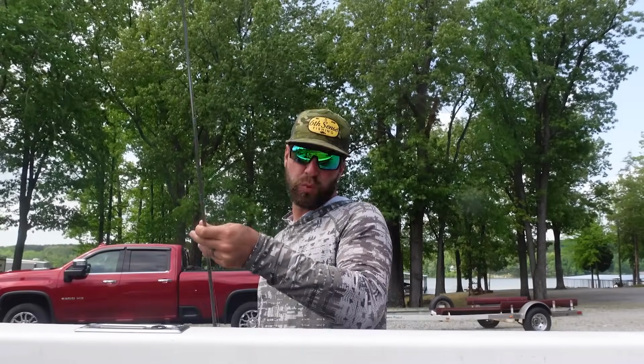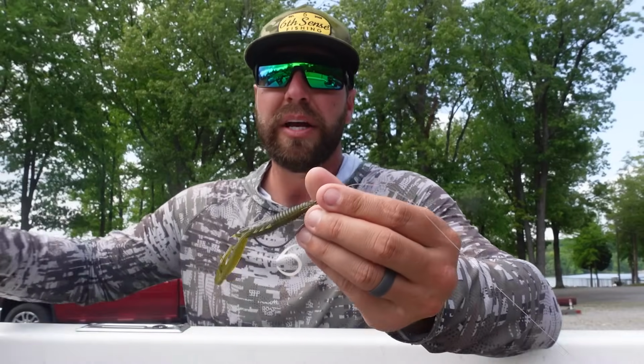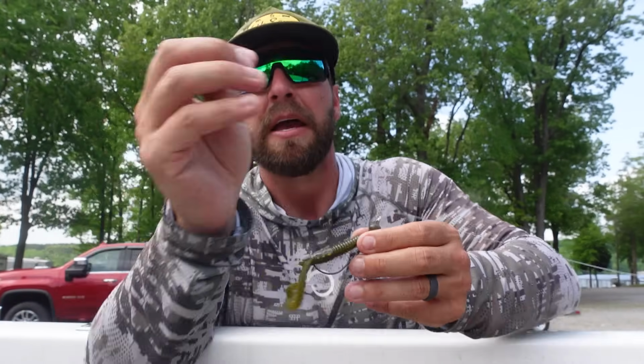All right, the next bait that did a lot of damage was this booger right here, and that is the swing head. This is a 6th Sense swing head, 1/2 ounce green pumpkin with the green pumpkin stroker crawl. Literally nothing fancy, but this is what I know.